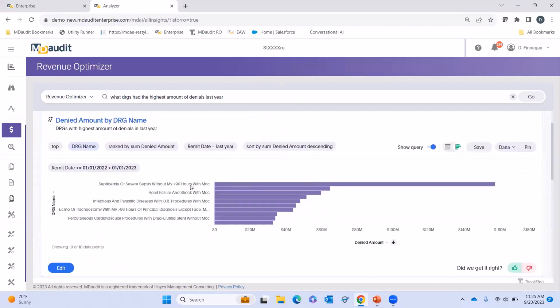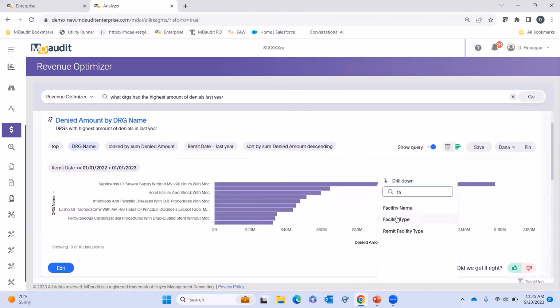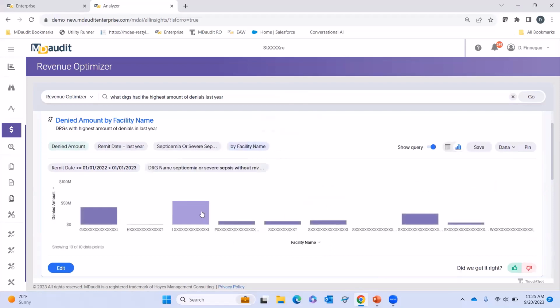And it's lining up for me. Here are your DRGs with the highest amount of denials. And many of us are familiar with sepsis. And then I can drill down and say, where do I start? What facility? So now I know my DRG, sepsis, and it's happening most at this facility, and I have the ability to drill down. So really what we did so far, folks, in this first part of the exercise is show you that we have technology that can get you to root cause. Why, where are you seeing these denials most? Why, what payers, what facilities?